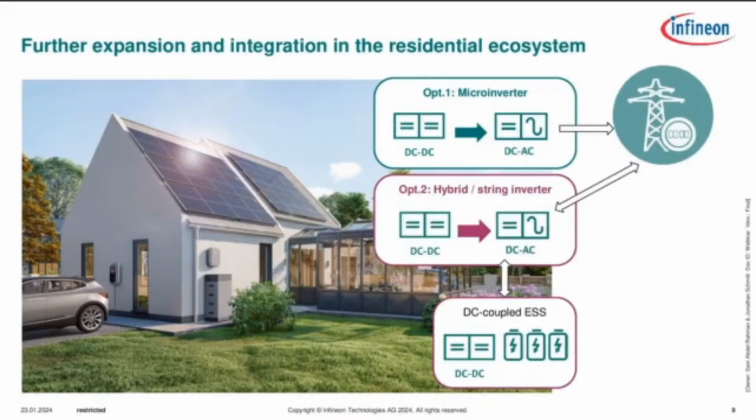The next kind of installation is a hybrid setup or even a normal string inverter, where I have the string inverter at my house. Here, of course, you see I have this boost stage and MPPT stage in this inverter. I have then the inverter stage, and I can even couple this to a DC coupled energy storage if I have this hybrid setup. A further option is that I have power optimizers together with string inverters being installed.